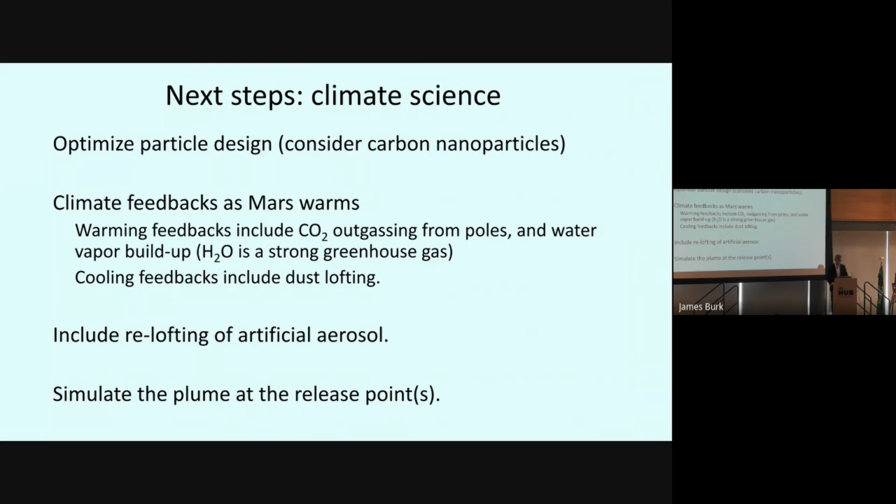We're investigating that, and thinking more about climate feedbacks as Mars warms. Right now, our models do not include carbon dioxide outgassing from the poles, but we're sure that would happen, so that's an obvious additional effect to include. And water vapor buildup as well, because water vapor is a strong greenhouse gas. We also want to do zoomed-in simulations, essentially weather modeling rather than climate modeling, of exactly what happens at the release point, because you have a very concentrated release of warming particles. And so what does that plume do?